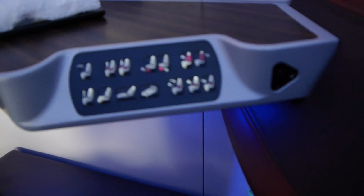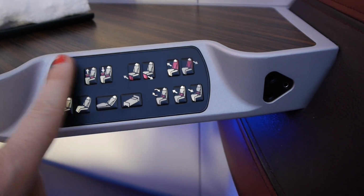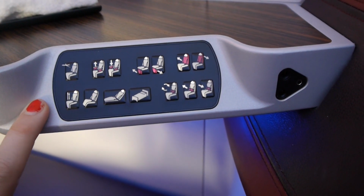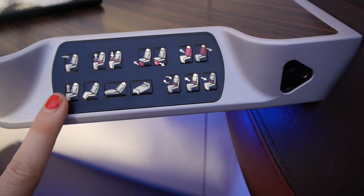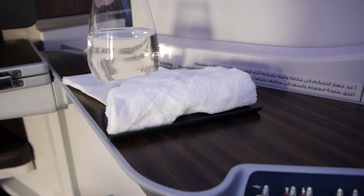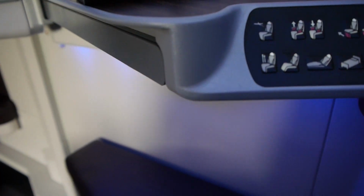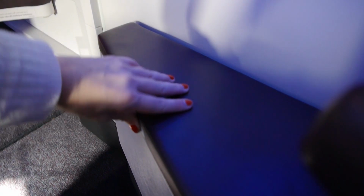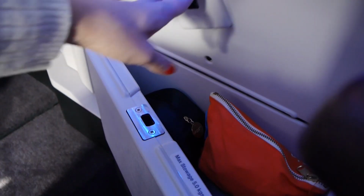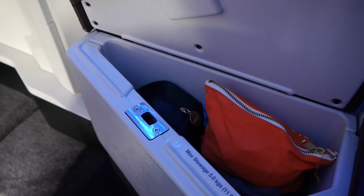So I'll just show you over here. This is where the buttons are to adjust your seat, so I can make myself more comfortable later. They've just given me a hot towel service and water. And then down here is a storage compartment. It's in the same place as the 787, the Dreamliner. So I've just put some belongings in there.